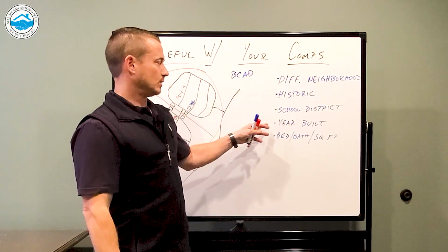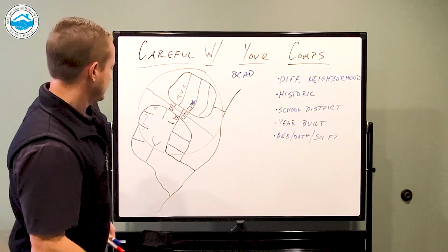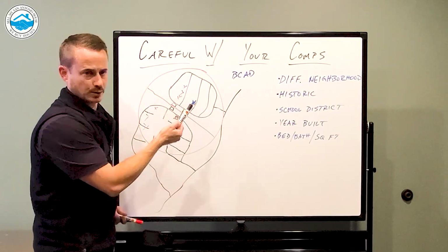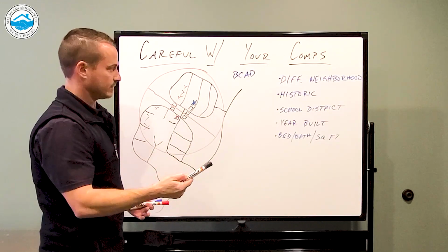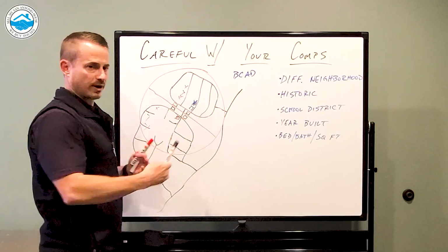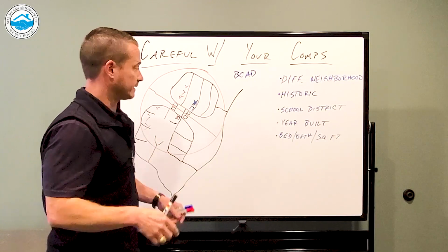Another one that I see catch people quite a bit is the year built. Sometimes, say this whole section over here was the first part of the neighborhood, so it was built in 1980. And somebody later came in, and the streets are connected, everything looks like it's the same, but then maybe this was built in 2005. These are 25 years newer. There's a big difference in the age of the house. Lots of times that can really affect the value.